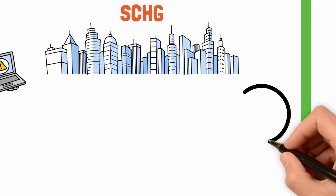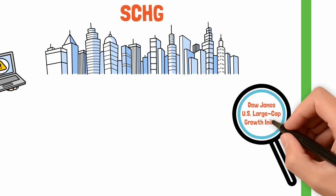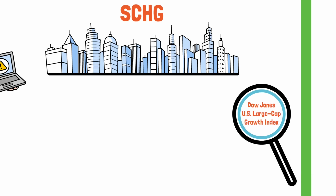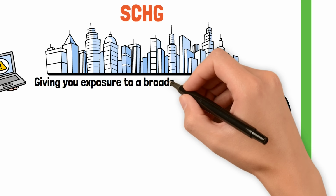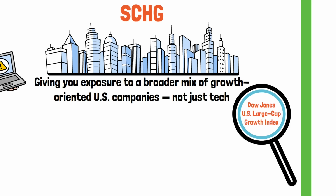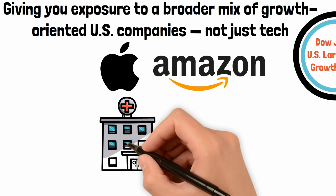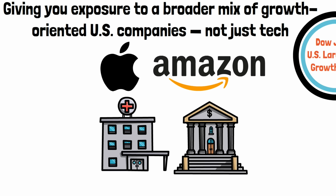On the other hand, SCHG tracks the Dow Jones U.S. Large Cap Growth Index. It casts a wider net, giving you exposure to a broader mix of growth-oriented U.S. companies, not just tech. You still see big names like Apple and Amazon, but you also see companies in the healthcare, financial, and other sectors.